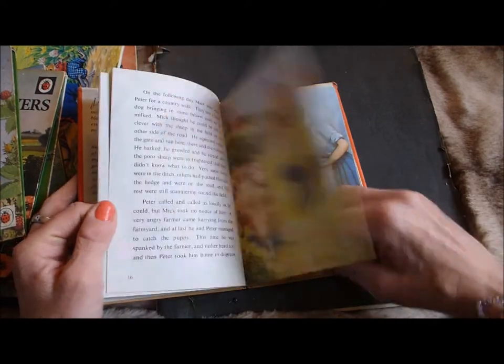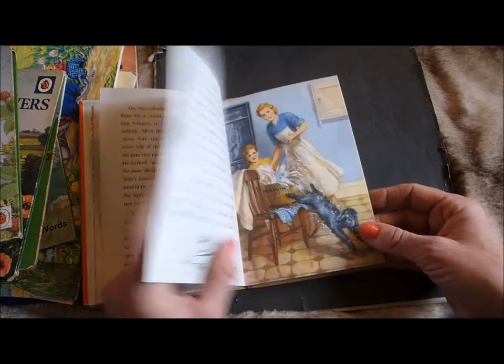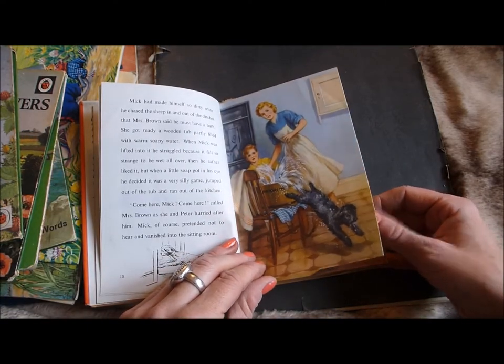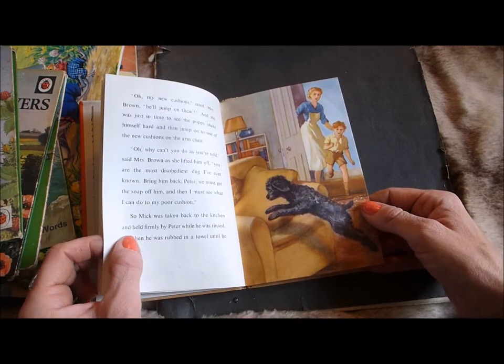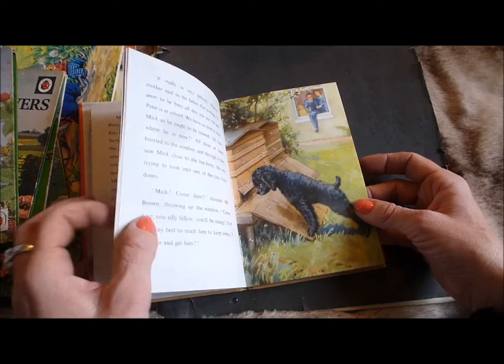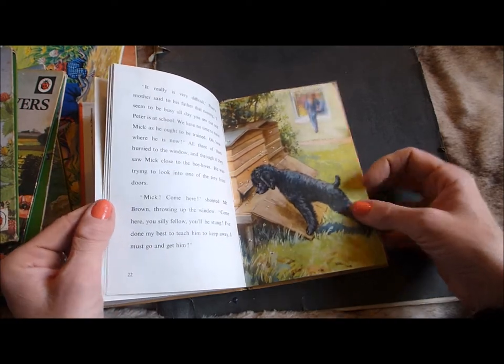But look at this gorgeous image here. This one with the sheep and the dog. This one with the naughty dog getting out. Oh, now he's heading for the sofa. Not good. Oh, maybe he's been told off now and he's out to the kennel. I'm not sure.